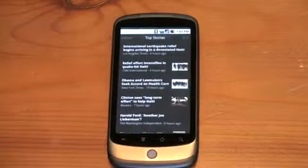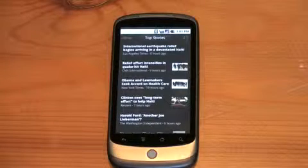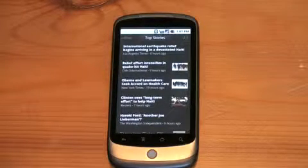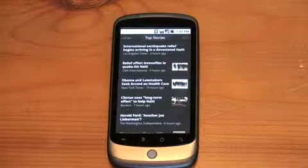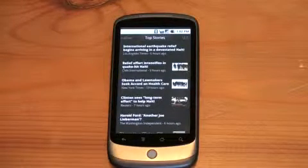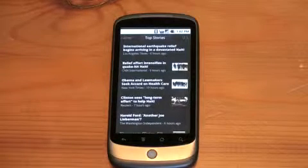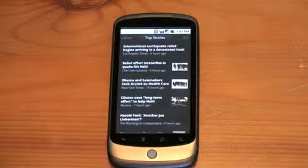All in all, there's a lot of nice new functionality in Android 2.1 that they can look forward to, other Android device owners. So if you've got a Droid, or a MyTouch, or a Hero, or an Aria, or a Moment, or even a G1, whatever device you have, ultimately you probably will get 2.1. So this is sort of a sneak preview of what you can expect when it hits your phone.